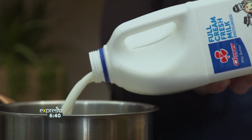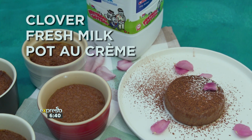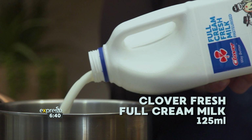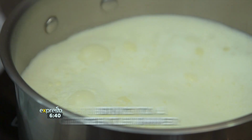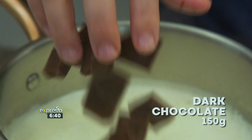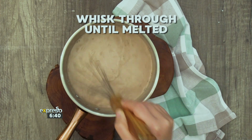If you love cream, custard and chocolate, then you love this recipe for Clover Fresh Milk Pot au Creme. Creamy, decadent, and bursting with chocolate flavor, this one is definitely one for your springtime menu. Add 125 milliliters of Clover Fresh full cream milk into a pot. Then add 500 milliliters Clover Fresh cream and bring to a gentle simmer. Next, add 150 grams of your favorite dark chocolate. Remove the pot from the heat and whisk until the chocolate has melted and set aside.